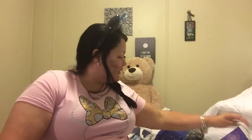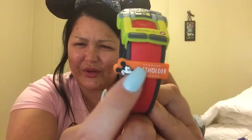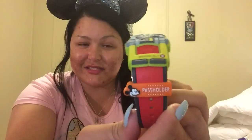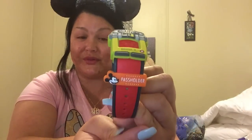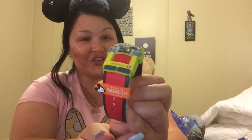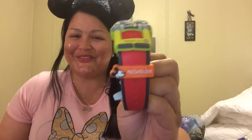So next thing I'm going to show is, this is my son's Magic Band. We are pass holders. So we get this new pass holder orange slider, which is really cool. They didn't have this in October when I went. They sent this to me when I booked the resort this time. And I was like, what are these orange things? And I was like, oh my gosh, awesome. I felt special, you know, like, oh, I'm a pass holder.